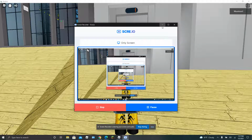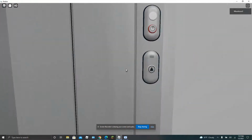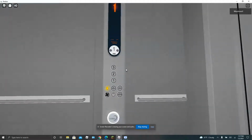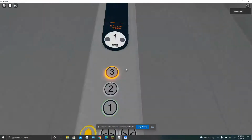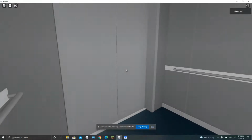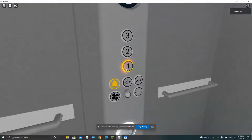Now this is a Kone from 2007. Going up. This lift is from the UK. It's a CN4T7 from 2019. It's actually from 2019, my apologies. It's a Kone EcoDisc. And now we are at the 3rd floor. Going down. Go to 1.